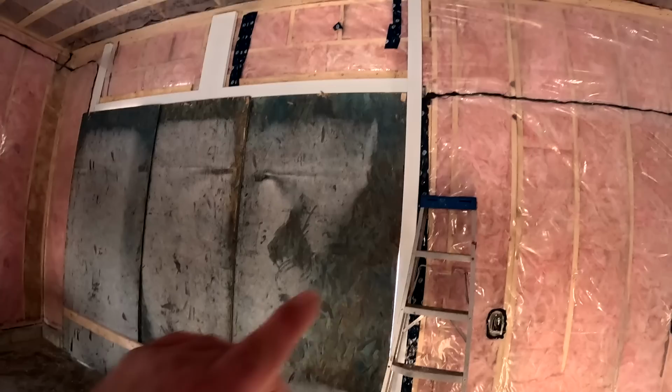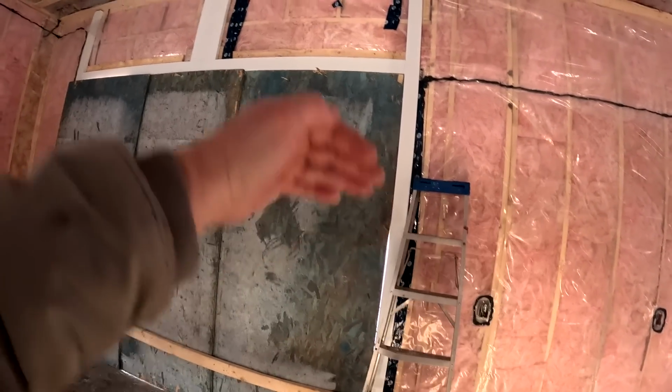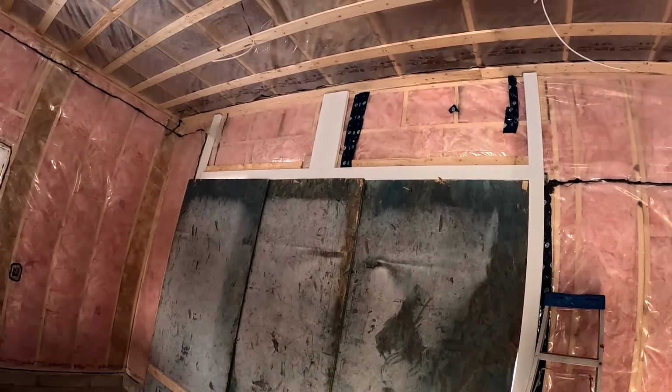I like the way that he's framed that out. I'm assuming the drywall will come into that, and he'll probably fill that in with drywall up there. I'm assuming that's probably how that looks, but it actually looks quite nice.